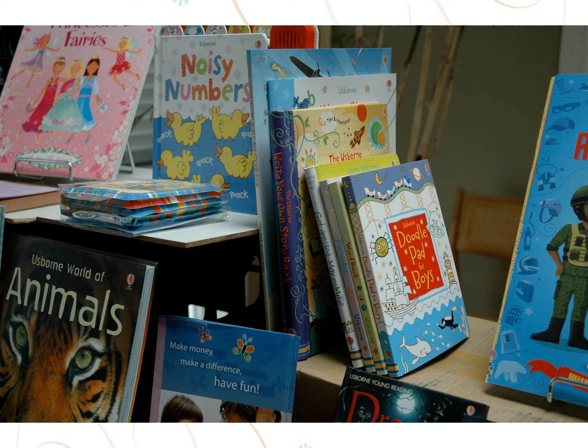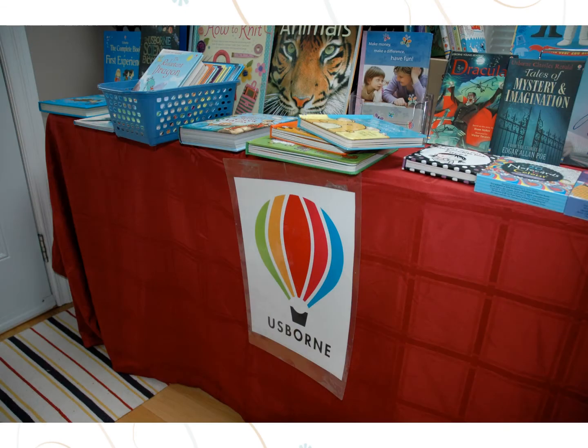It's okay to have a few books leaning up like this with spines out. People will see those and they will pick them up. That is the laminated logo.